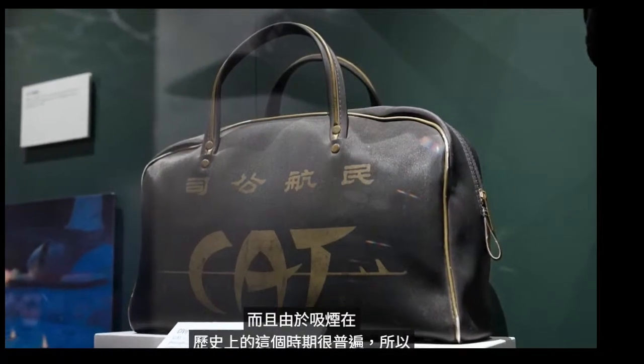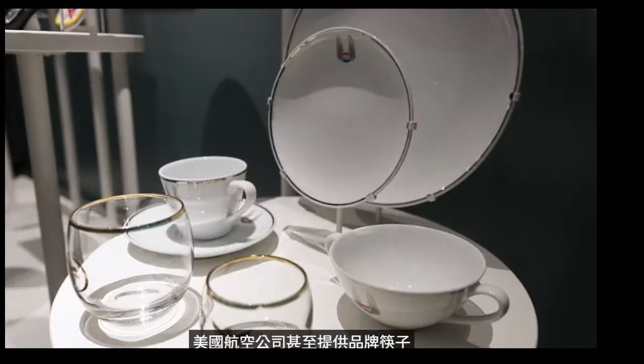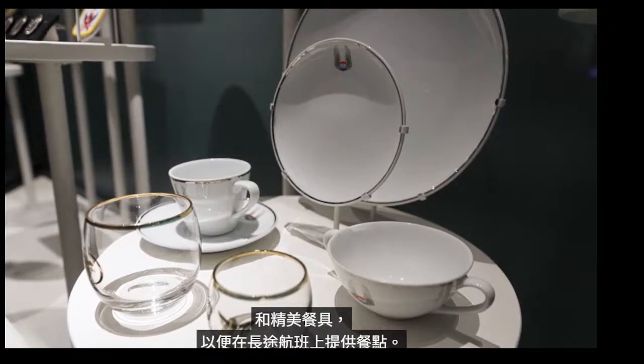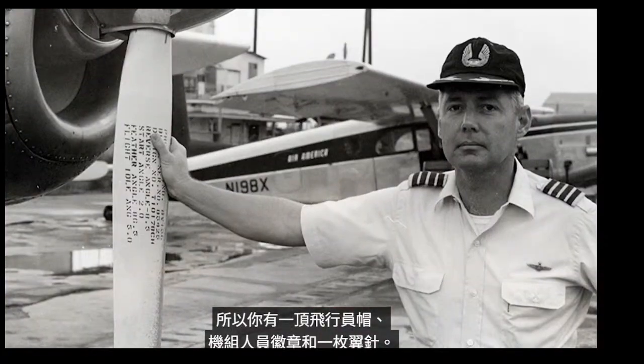And because smoking is common at this point in history, of course you have to have a lighter with the logo on it. Air America even had branded chopsticks and fine dinnerware to serve meals on long flights. And the pilots had to look like pilots at this point in history. So you have a pilot's cap, crew buttons, and a wing pin.